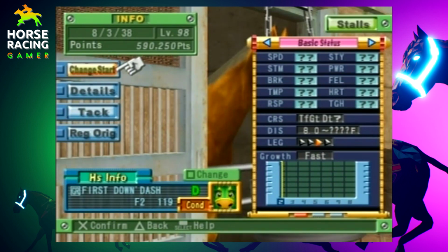Is that the secret sauce? Is that what I need to do? Intentionally not hit my horse's goal the first time they're on the track? And then the game will magically reveal their leg type? Is that like some weird Gallop Racer glitch? You know what I mean? Pfft, that's never happened, dude. Like, what is that about?